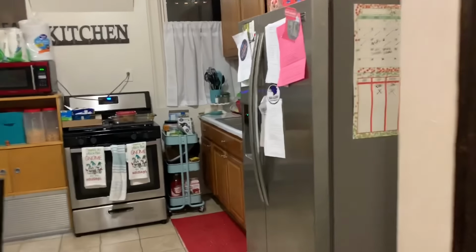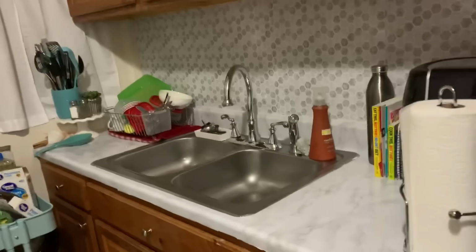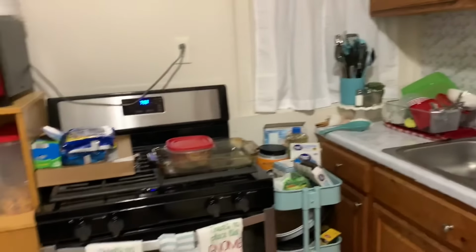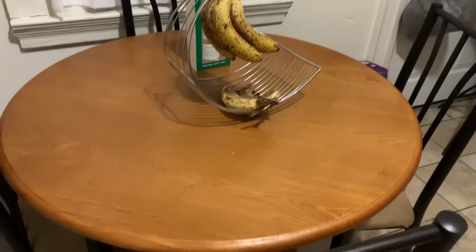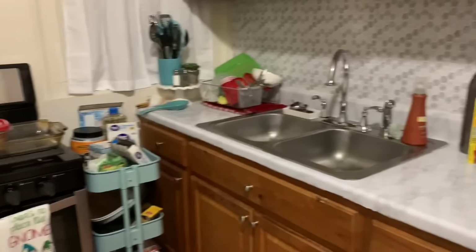And it's taking you in the kitchen. Dishes are done. Stove, microwave, table is clean. Need to get rid of those bananas, which I'll do shortly. Garbage needs to be emptied out, which little boy Blue will do.